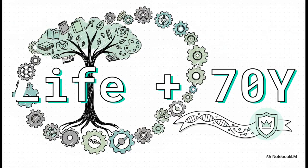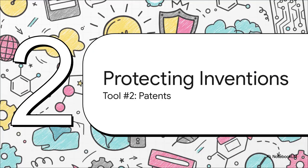All right, let's put the copyright tool back and grab our second one, patents. Now, if copyright is for artistic expression, patents are for practical invention. This is the tool you reach for when you've come up with something new and useful that actually solves a problem in the real world.